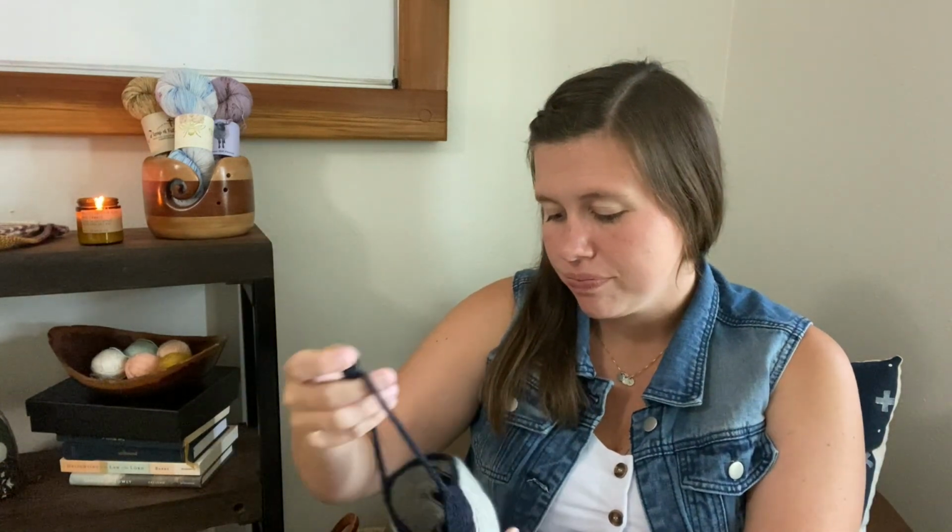I really enjoyed this project, and if I have time, I'd love to make another one. I think it'd be really cute to make for my toddler daughter in thicker yarn, or she has multiple sizes that go up. So we'll see if I have time to do that one. If I do, I'll probably try to slow down more and get the star a little bit more symmetrical. But we'll see. It's charming, like I said.